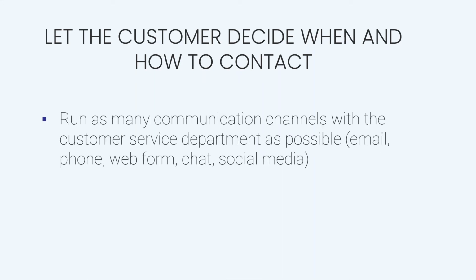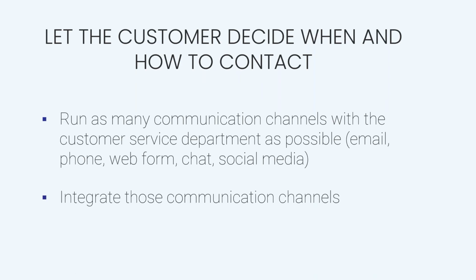We advise our customers to use as many communication channels as possible. Give your customer the right to choose. We have mentioned before standard communication channels like email, phone, Facebook is already becoming standard as well, LinkedIn, but also chats or even WhatsApp, which is becoming more and more popular. But then, a very important thing: you have to integrate those communication channels with each other.